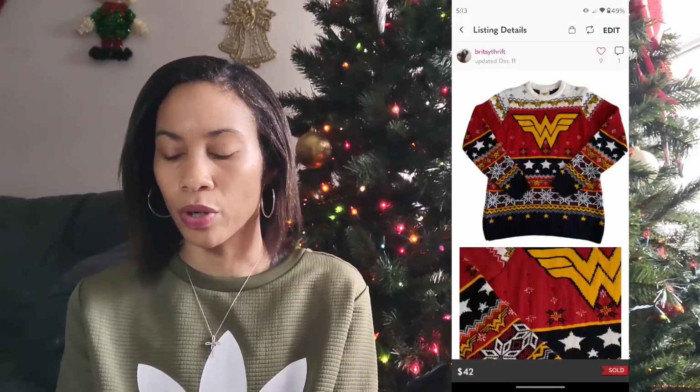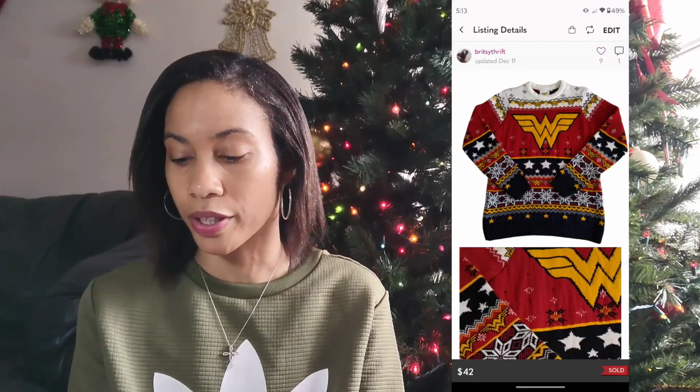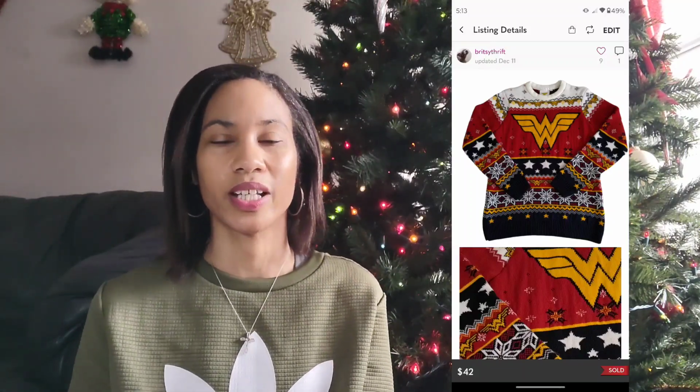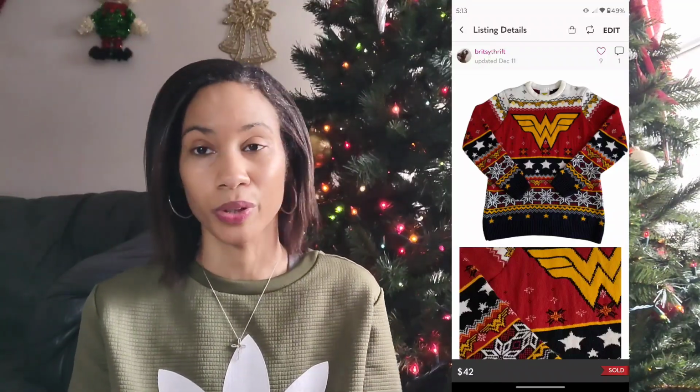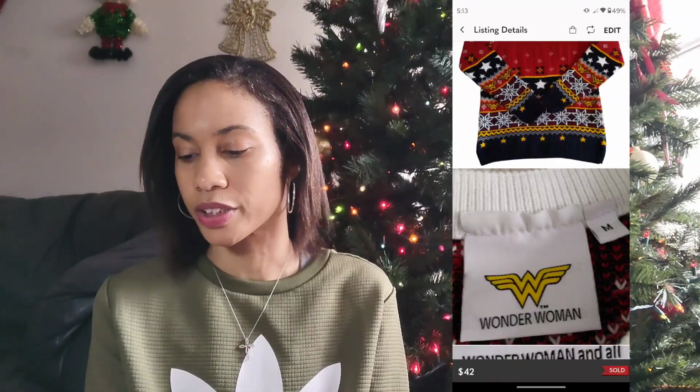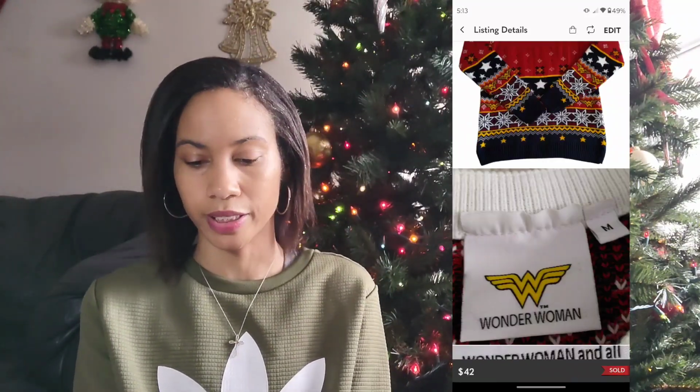Then I sold this Wonder Woman size medium Fair Isle sweater, holiday sweater. I remember picking it up because I just thought it was so cool, and I was like, okay, somebody's gonna love this. That's a Wonder Woman fan. I paid $5.24. It sold for $42, and I got a profit of $28.36.